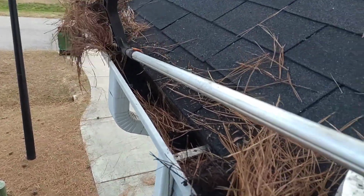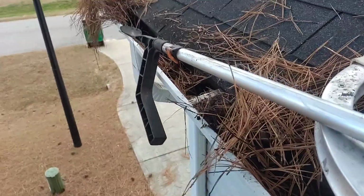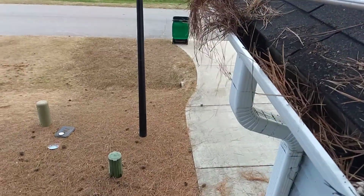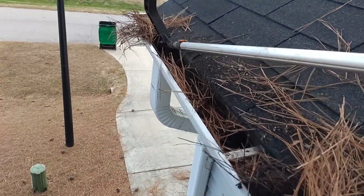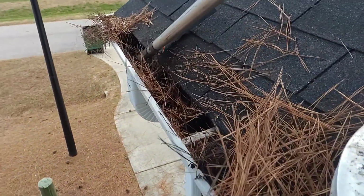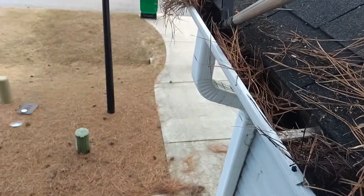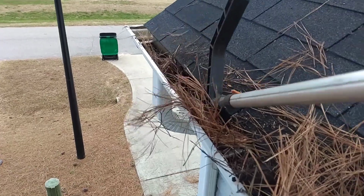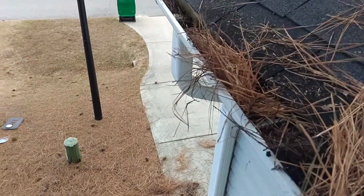This house, actually, I tried to get the owner to sign on our first year to do gutters, and he said, no, I'll do it myself. And he got up here and did it and asked me how much I would charge him, and I told him, and he said, they're yours from now on, because they are quite a headache if you're not doing it with the right tools. And he was just doing it with homeowner stuff, just a ladder and hands.